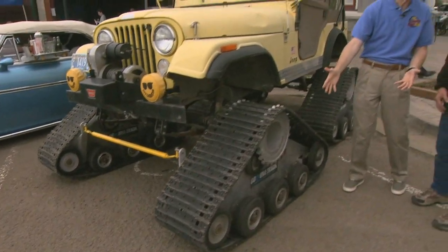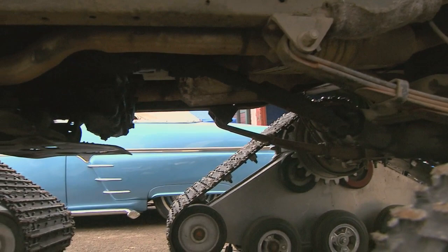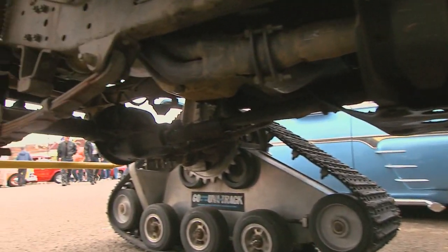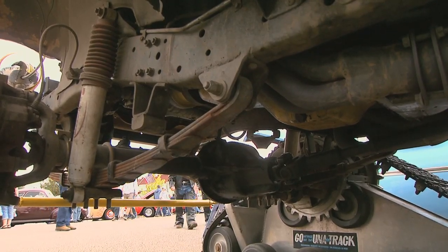I mean, you can't drive around in the streets with it. No, not really, and it doesn't steer quite like it does with tires on it, but it maneuvers pretty good out in the snow. Works really good. And you've taken it up in the back country and bombed around for a while? Oh yeah. Took a barbecue up there and had a good time.